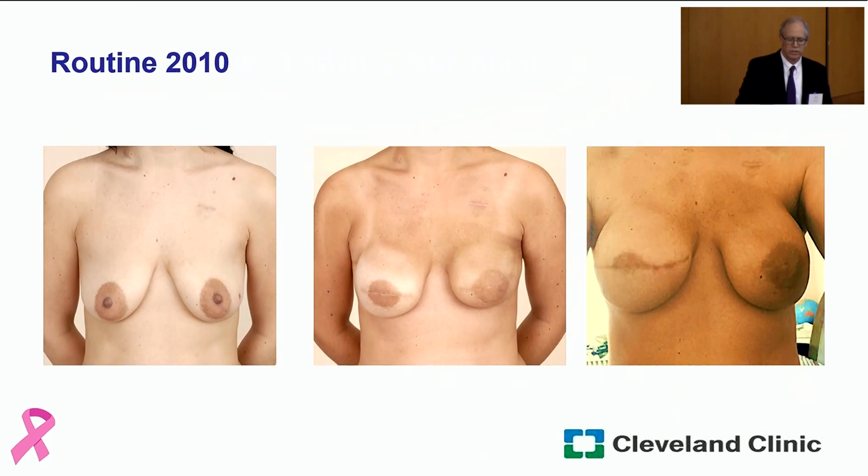So this was routine back in 2010 when I started, at the beginning of this talk, and this is one of the patients I mentioned. This was really considered a fantastic result back then. This was probably as good as I could possibly do. And really, for the most part, if we knew you were getting radiation therapy, it was like a sword fight with the radiation therapist. It was sort of a hard no, and we would put it off.